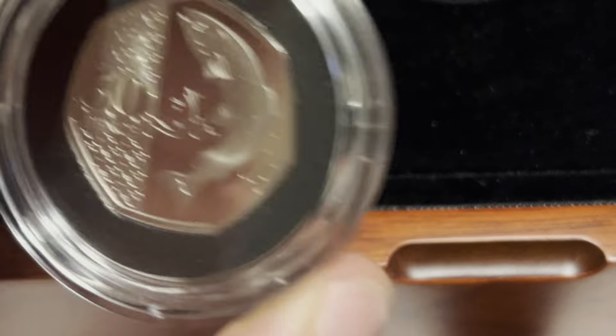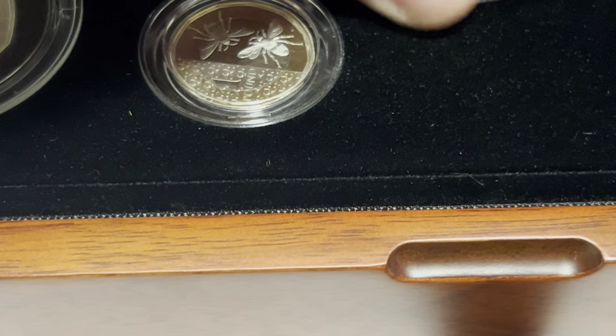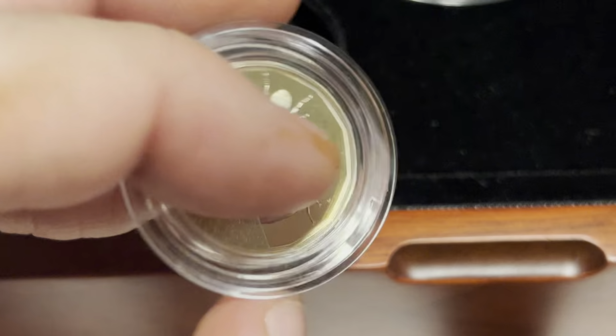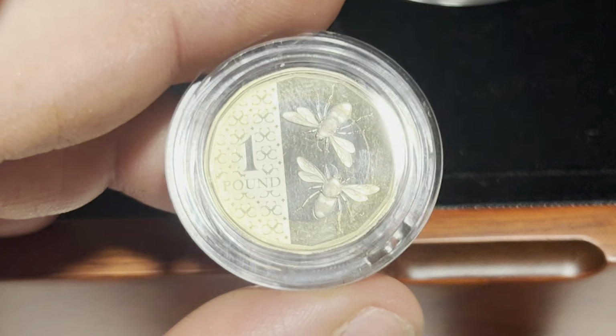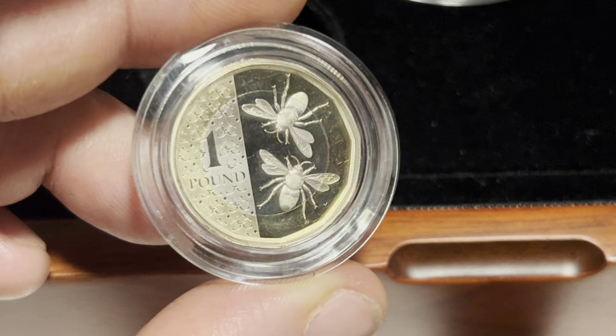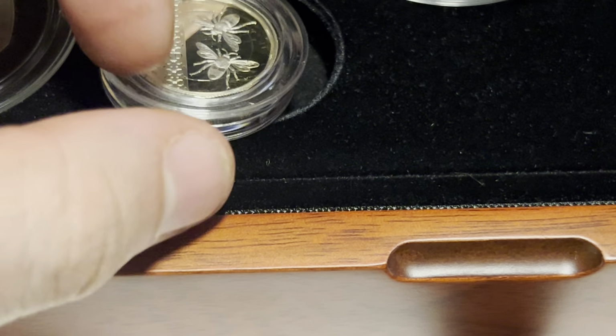Again, so this is the money coin. I don't know what this is worth. I don't know if it's the money coin in terms of proof, but I know it's the money coin in terms of the circulated coins. This is the coin I loved when it came out. I thought, what a great design that is. Absolutely fantastic. I think this would come under flora and fauna, wouldn't it?